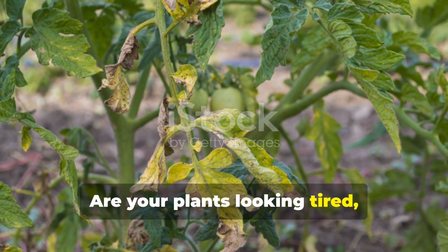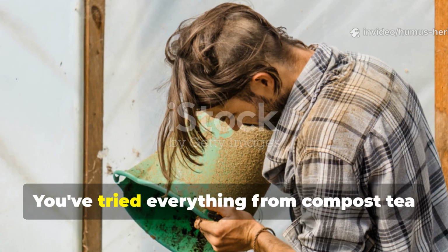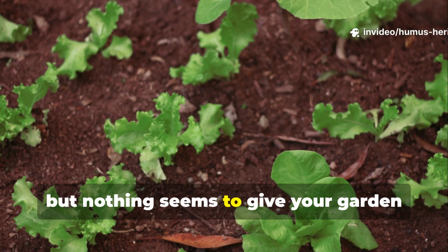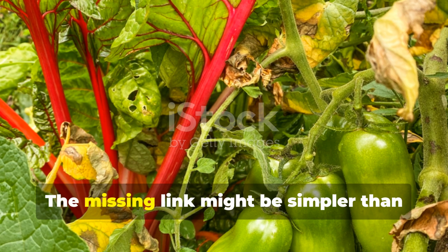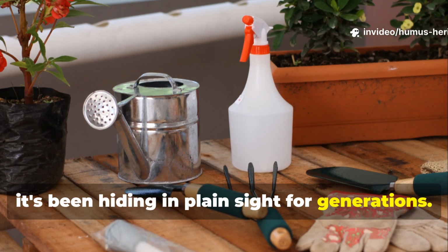Are your plants looking tired, with pale yellow leaves and stunted growth that just won't quit? You've tried everything from compost tea to various commercial fertilizers, but nothing seems to give your garden that vigorous push it desperately needs. The missing link might be simpler than you think, and honestly, it's been hiding in plain sight for generations.